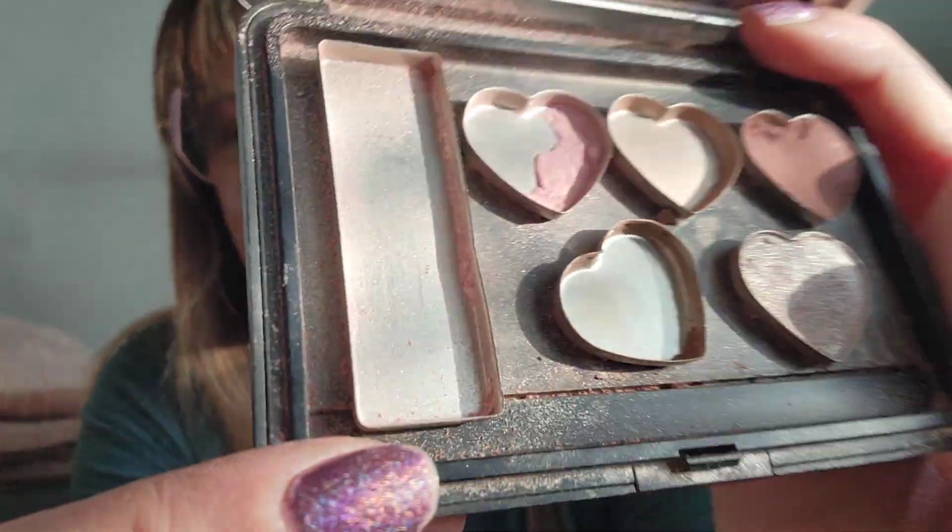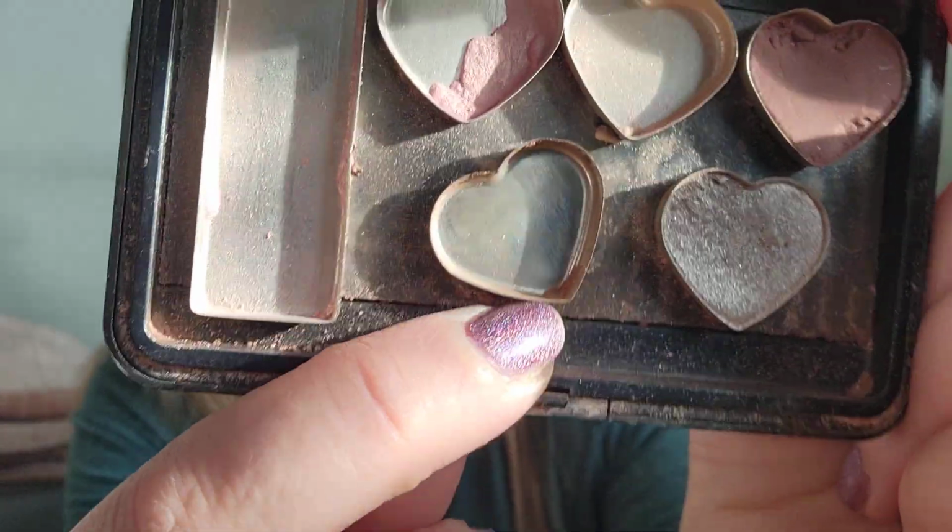And then this shade right here called Mocha is what I was using in my brows, and I actually finished this off today. So you can see just the tiniest little bit left right down here. That's going to be maybe half a brow, maybe a brow use. So this one is completely gone.